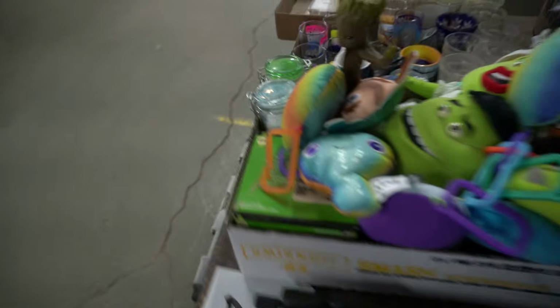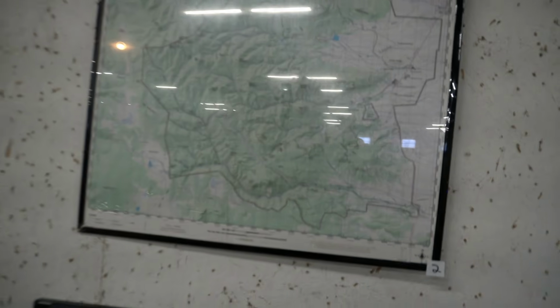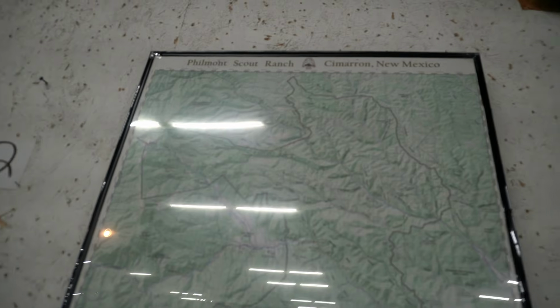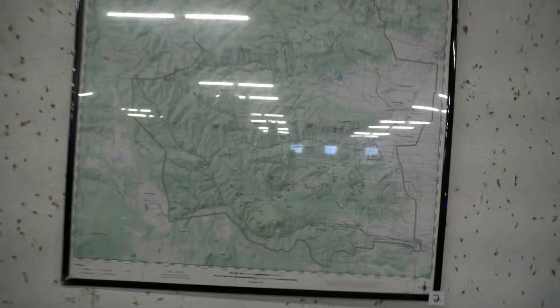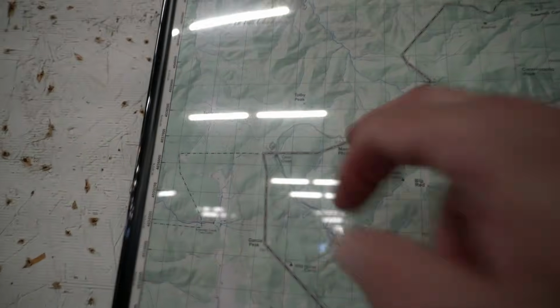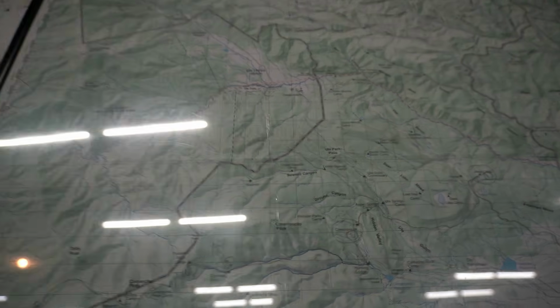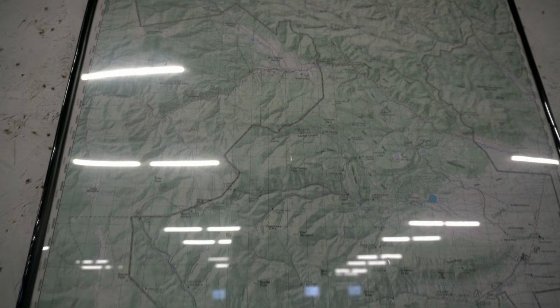This could very well be later on in the night over here, but we're gonna keep on with our route here. I knew it. Philmont. Oh yeah, there it is, Philmont. If you went to Philmont, you know what that map looks like. Phillips. Anyway.